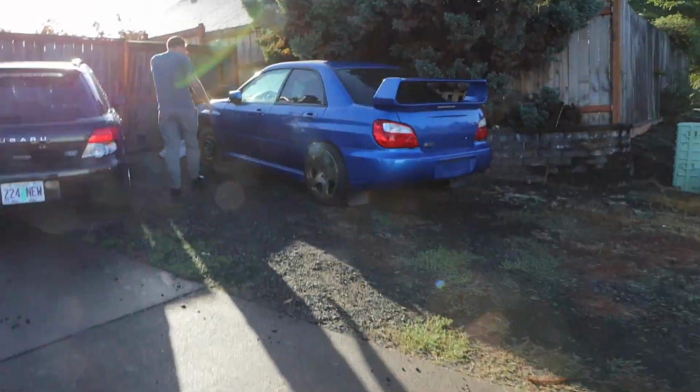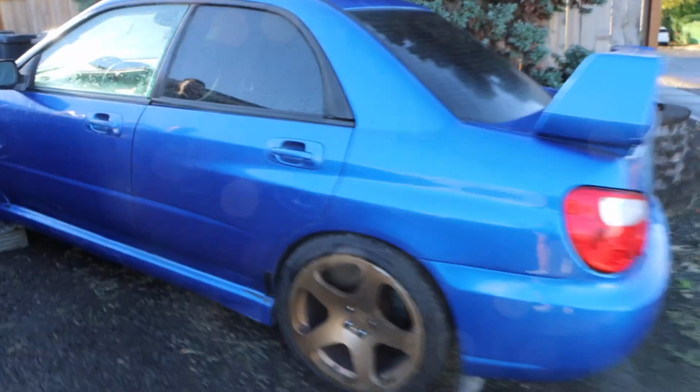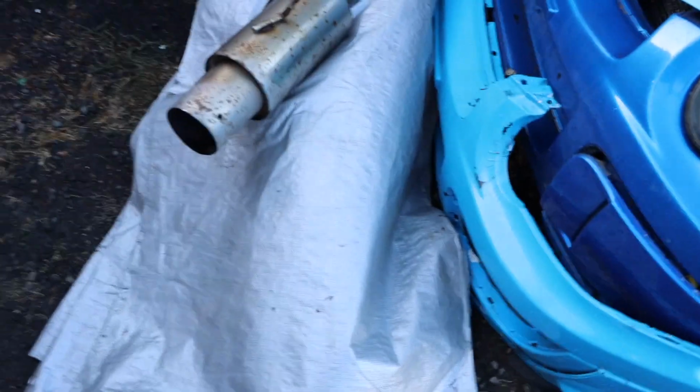Is it what we expected? Oh, it's actually not that terrible. I mean, like the body skirts could have been painted better probably. They're paint-ish matched. Look at those sick wheels. So exhaust, trans, extra bumper. Yeah, that's not terrible by any means.